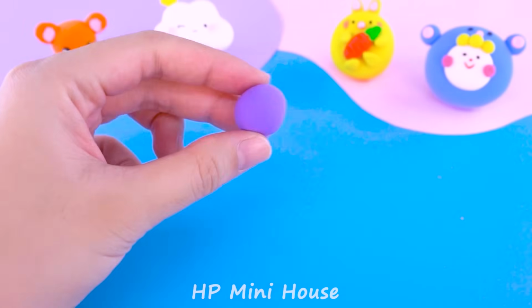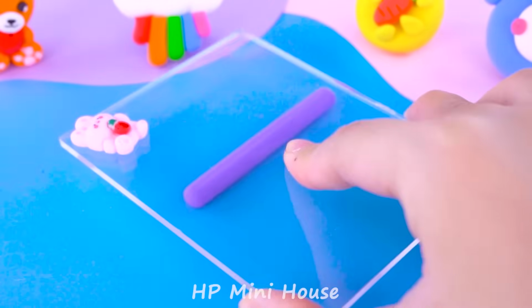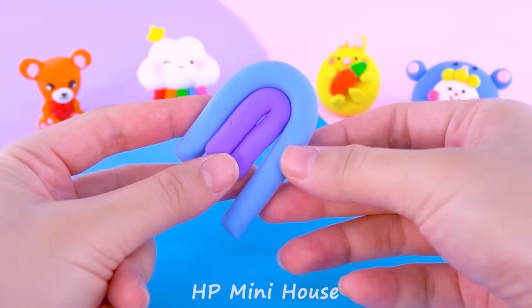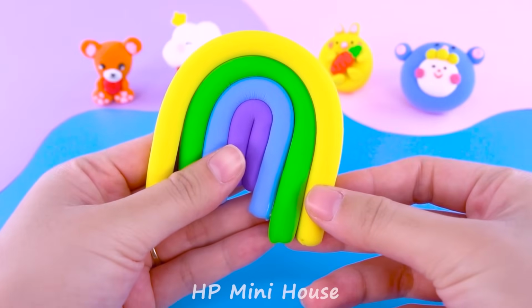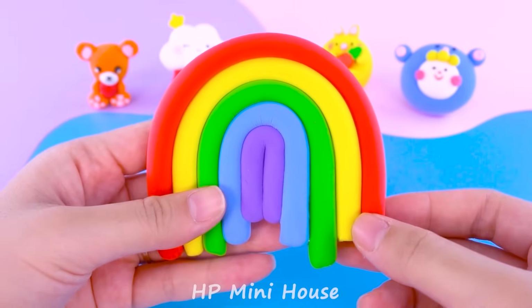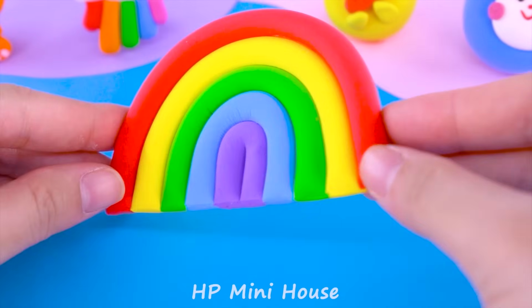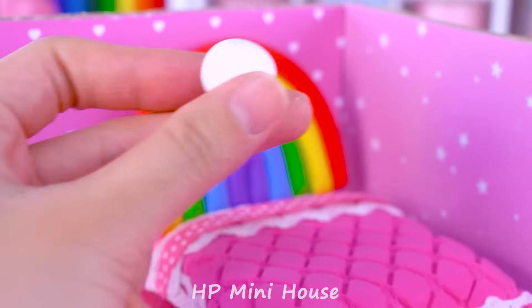The bed's so beautiful. Now I'll make a headboard. Can you guess what it is? Alright! Colorful rainbow! And two cute clouds for the rainbow!